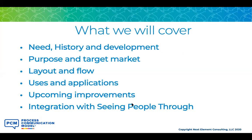Here's what we're going to cover today. Talk a little bit about the genesis of this, the need, history, and development. Why did we do this? Why have we invested in making this? And then who's it for? And who did we build this for? And then we'll look at the actual layout and flow.